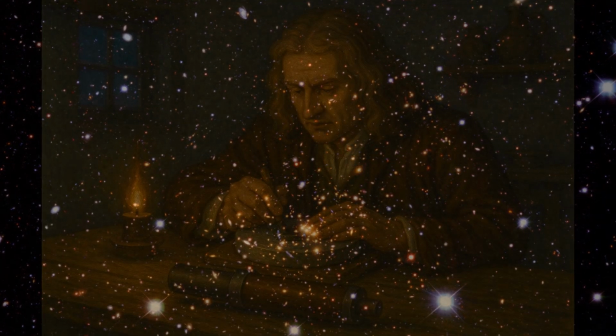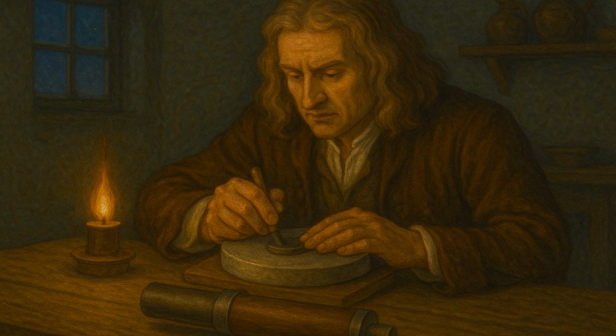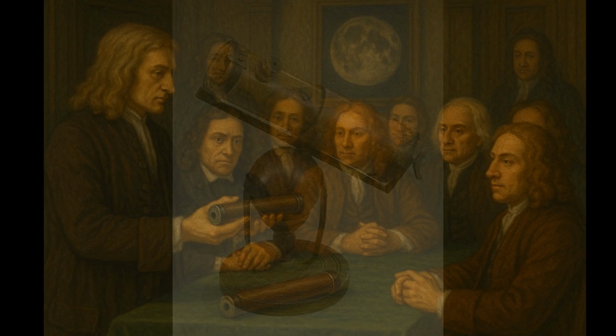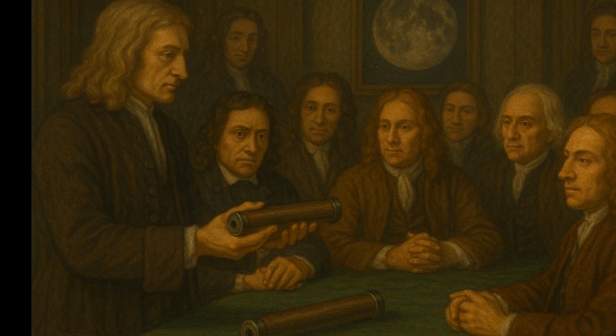Newton built his prototype by hand, grinding and polishing the mirror himself. It was only about 6 inches long, but it worked beautifully. In 1671, he presented his telescope to the Royal Society of London. The members were amazed. The small instrument provided a powerful, distortion-free view of the moon and stars.